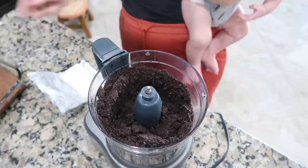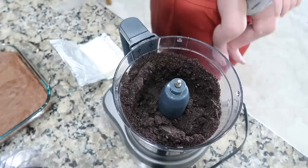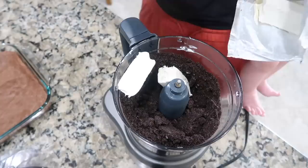So the brownies are nice and cool over here. And you know what I was thinking? One way to jazz them up, maybe add some espresso powder in there, right? I like doing that. So to the Oreos, I'm going to add a little more than half a stick, about 6 ounces of cream cheese.